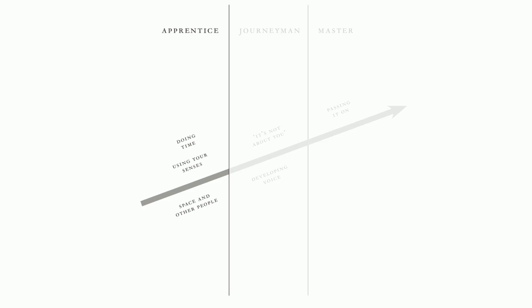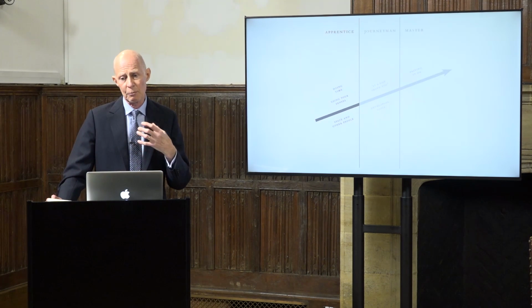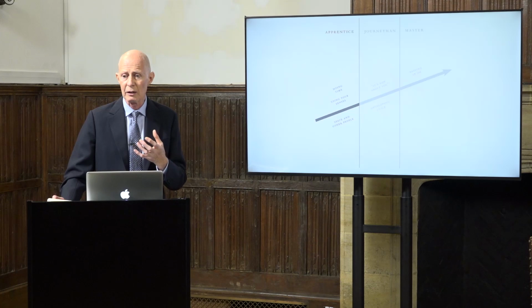So the first of these stages, being an apprentice, involves spending a lot of time doing stuff that you may not particularly like. You often don't like it, but you have to do it anyway. And in the process, you become familiar with the materials you're using, the tools, the instruments, and of course, the space you're inhabiting and the other people you work with.